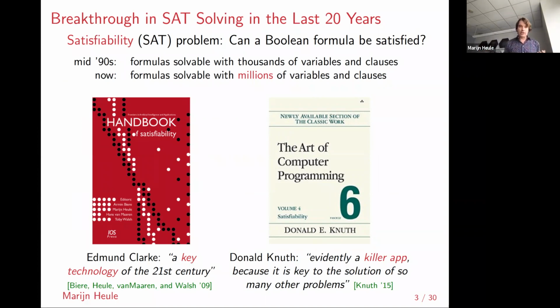The research dates back to the late 50s, early 60s, and in the first, say, 40 years, there was progress, but it was limited. So at the end of, say, the mid-90s, we were able to solve formulas with thousands of variables and thousands of clauses. But since the invention of a solving paradigm called conflict-driven clause learning, a kind of revolution of SAT, we are now able to solve various formulas from all kinds of applications from industry and academia that have millions of variables and millions of clauses.